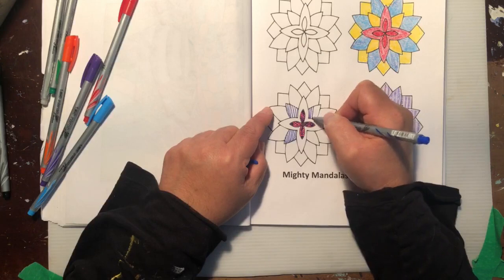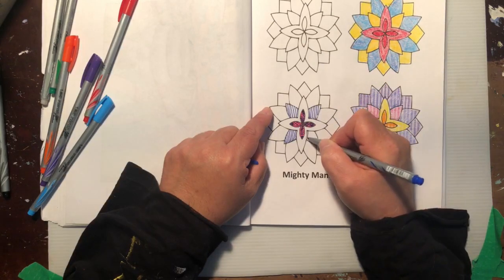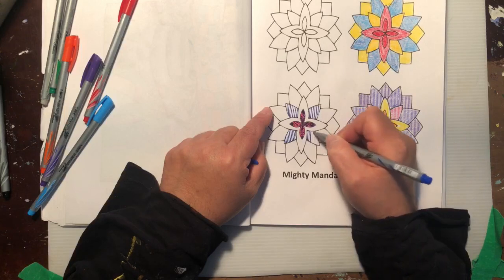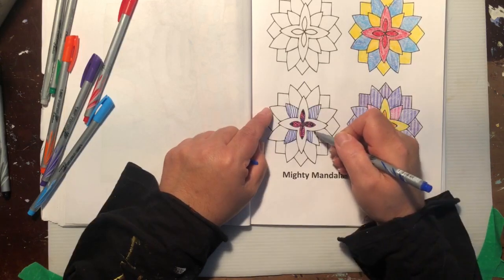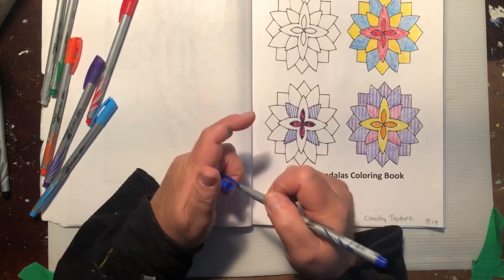Notice I'm not turning my page. I'm just leaving it the way it is. So my lines are going in the direction of how the page is in front of me. I could keep pivoting, but no reason for that right now.